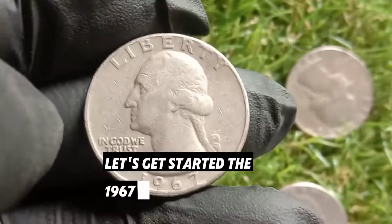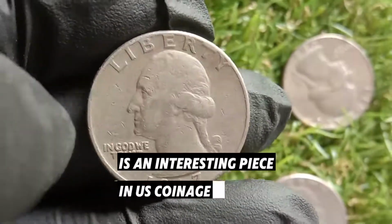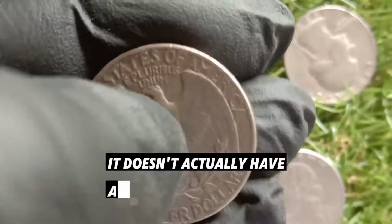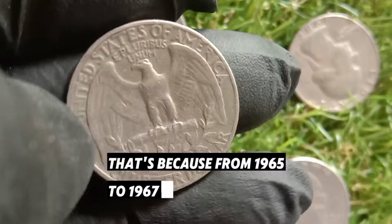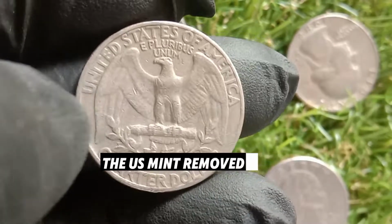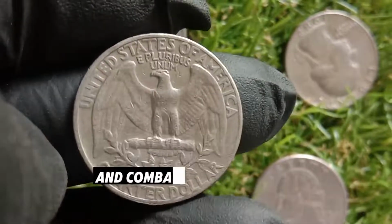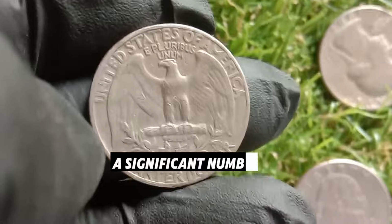The 1967 Washington Quarter is an interesting piece in US coinage history, but you may notice something unusual. It doesn't actually have a mint mark. That's because from 1965 to 1967, the US Mint removed mint marks from all coins in an effort to reduce hoarding and combat a coin shortage. However, the Denver Mint did produce a significant number of these quarters.